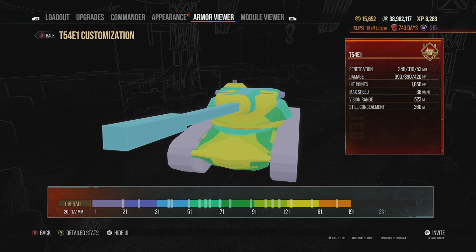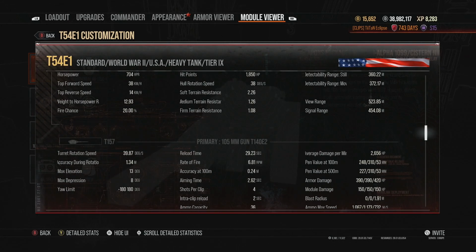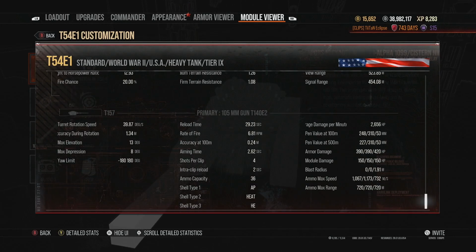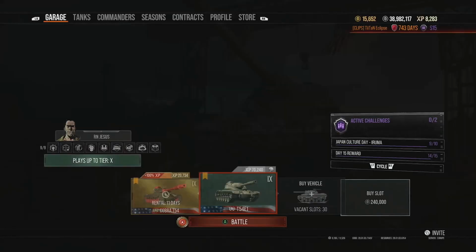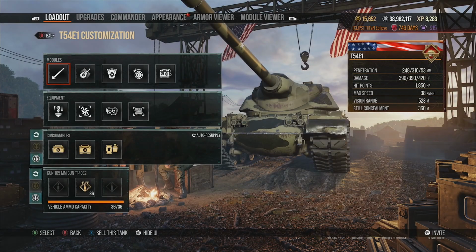Well, it must have DPM then, of course, because it has to have something. 2,656 fully specced out in an entire DPM build. It's not the worst for a Tier 9, but it's not very good, and it also has an autoloader. So it's got a 4-shot autoloader. Oh, it can deal 1,460 damage in an entire clip. Wow, that's actually pretty good.